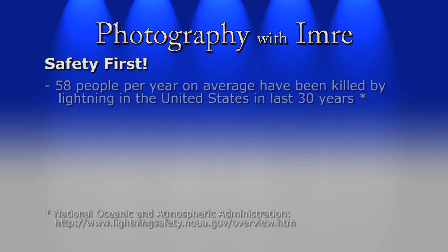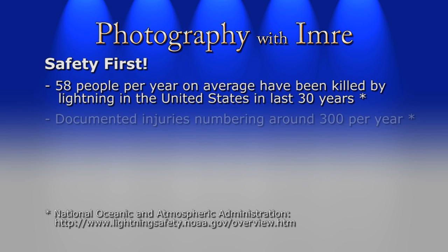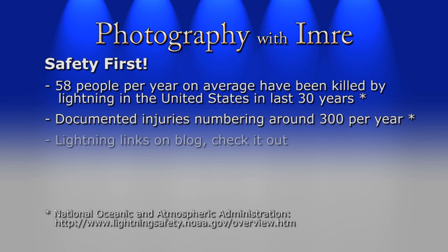safe. According to the National Oceanic and Atmospheric Administration, in the last 30 years, an average of 58 people per year have been killed by lightning in the United States, with documented injuries numbering around 300 per year. For more information on lightning safety, feel free to check out my blog as I have links to NOAA's website and other lightning-related pages. So if you choose to take shots of lightning, ensure that you're well educated about it as you're doing so at your own risk.